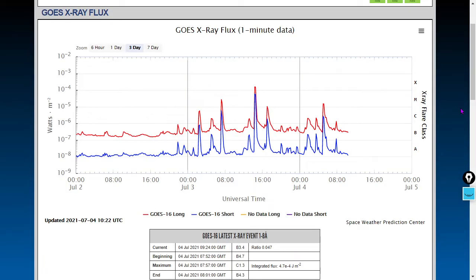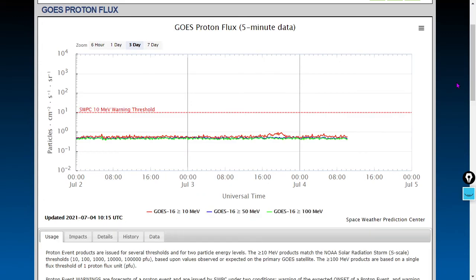And here's the GOES X-ray flux 3-day chart. So we saw an M-class flare, then an X-class flare, then another M-class flare, and now just this morning another M-class flare. And we don't see any coronal mass ejection associated with that yet. If one happens, we'll keep you posted. Here are the relativistic protons. We saw this little spike here.